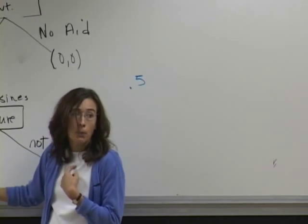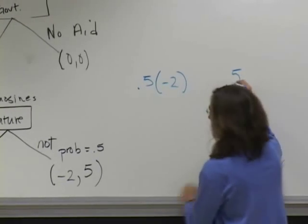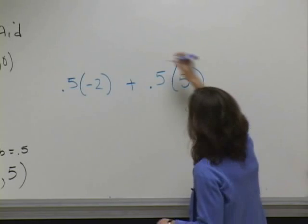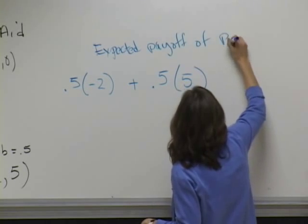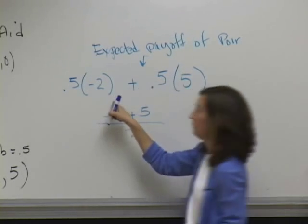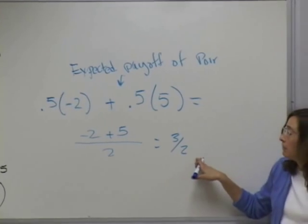All right. So this is what I'm going to do. I'm going to say with probability 0.5, I'm the poor government now, I'm the limousine-loving poor government here, my payoff is going to be negative 2. And with probability 0.5, my payoff is going to be 5. I'm going to multiply each possibility by its probability and add them up. Okay? And this is my expected payoff of the poor government here. So 0.5 is 1/2, so I'm going to get this whole thing over 1/2. Negative 2 plus 5. See what I'm doing here? Just simplifying this. So looks like 3/2, huh? This is what I expect to get.